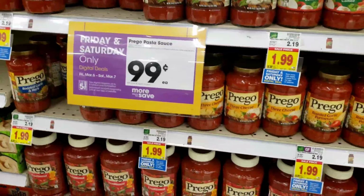I had to hit Kroger up. I came in because we were having a barbecue, and the barbecue sauce is 49 cents. You can get up to 5. I got some Prego sauce.